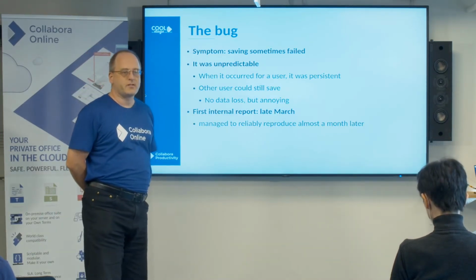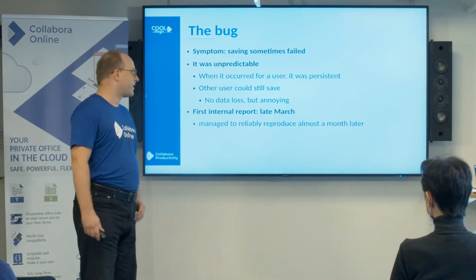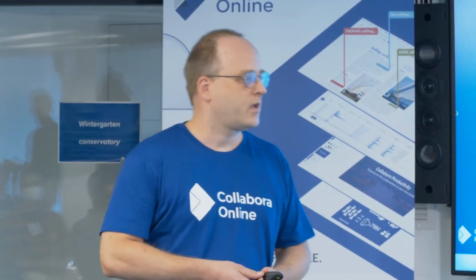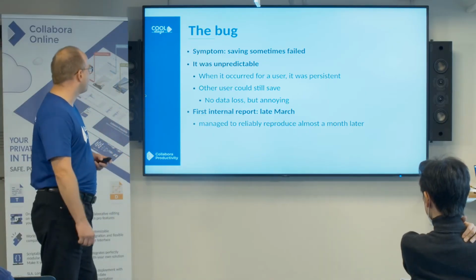Some people reported that when editing a document collaboratively, they couldn't save the document. But not always, only sometimes. It didn't happen to all people, just to some. But when it occurred for a certain document, it was persistent, so that user couldn't save the document. Other users could still save, so it was not a big problem, of course. We didn't lose any data. On the other hand, saving is quite a critical feature of an office suite, so it's well worth debugging and fixing.